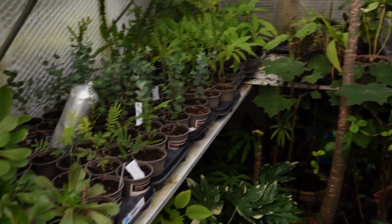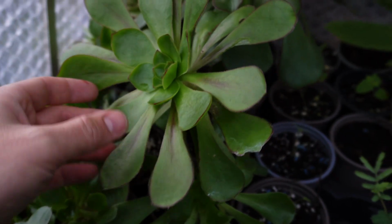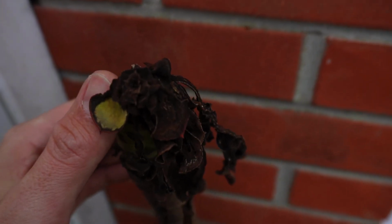Now don't get me wrong, I completely understand that I'm quite lucky in that now I have a greenhouse. I can take cuttings as backup plants, like this Aeonium cyclops. I've got three or four cuttings because it looks like mine may have succumbed to the cold weather this winter. But you don't need a greenhouse to take backup plants.